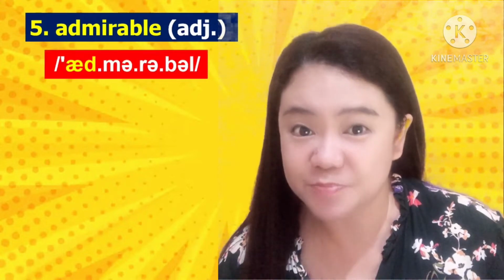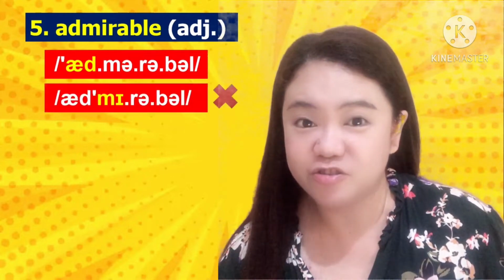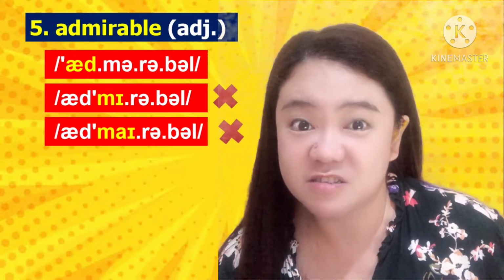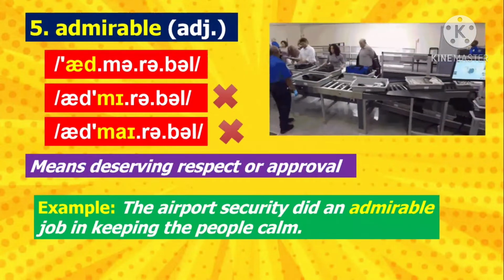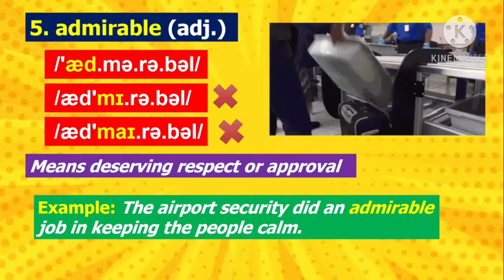Our next word is, let's see kung alam nyo mag-pronounce nito. It's admirable. Hindi siya, ano, yung naririnig ko sa iba. Hindi po ganun. It's admirable. It means deserving respect or approval. For example, the airport security did an admirable job in keeping the people calm.